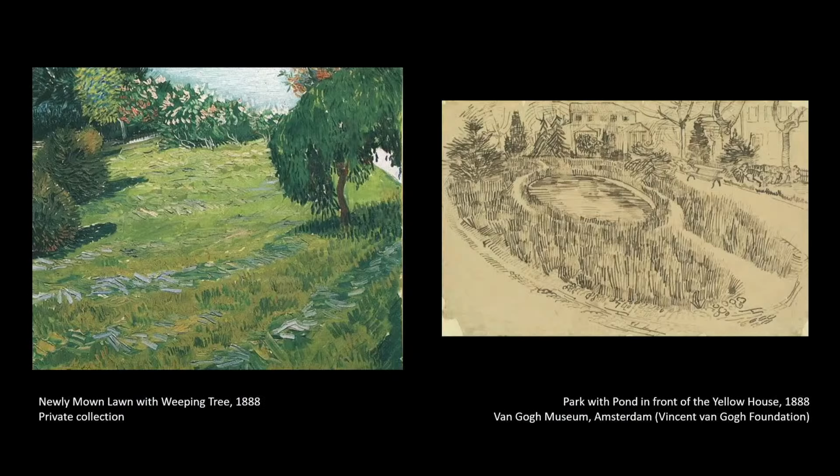The drawing on the right. You see the park in front of his house, which came to be known as the Yellow House. You see it here in the background. And you see the same cypresses in front of his house in the park.